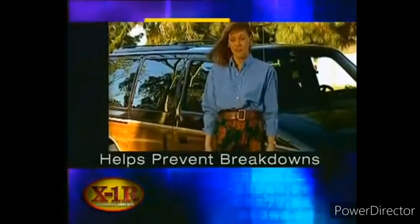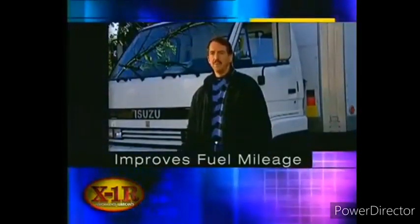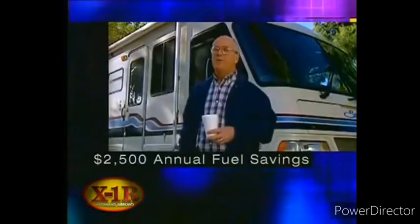I had my mechanic put in the X1R because I drive my children around a lot and I don't want to break down. I get 8 miles to the gallon in it. I put a bottle of X1R in it, now I'm getting 10. We used to get 10 and now we get almost 12 miles a gallon.